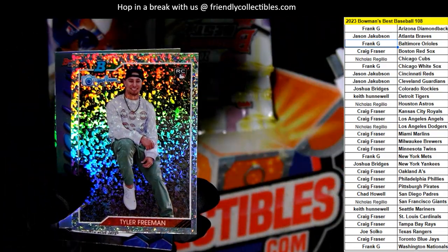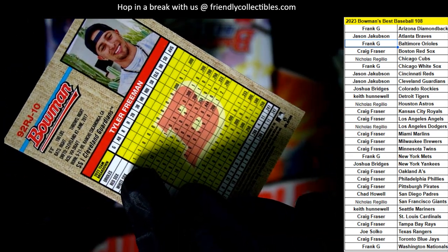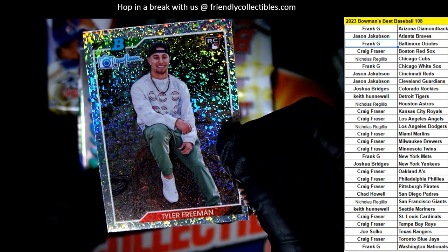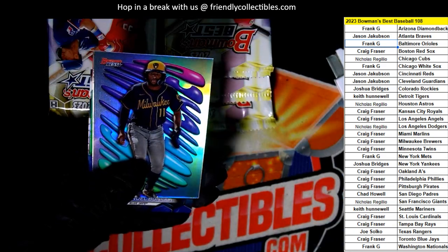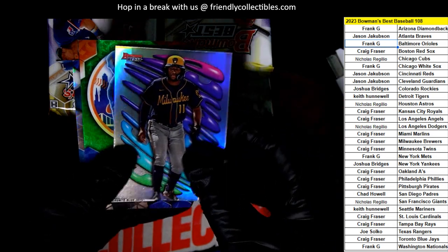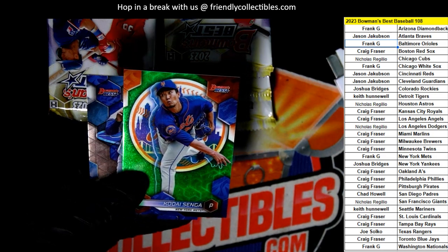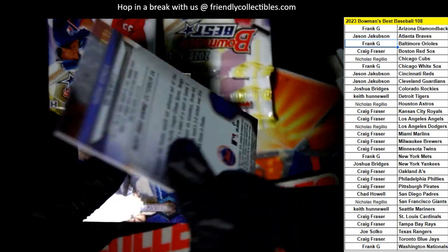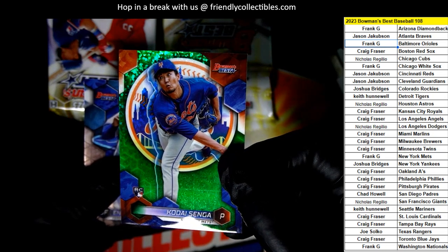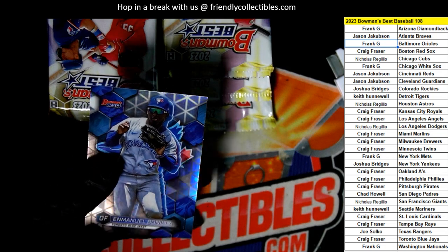Oh, look at that. All right. Very nice. This is going out to the Guardians owner. Tyler Freeman, Guardians. Rookie parallel. Nice Jackson Chourio. And we have this Senga. That's a great rookie card, too. Numbered to 99. So pretty good start to the break there. Frank pulling a green Senga parallel rookie.